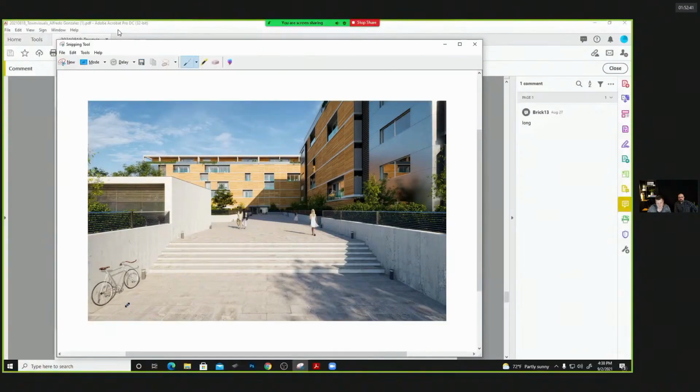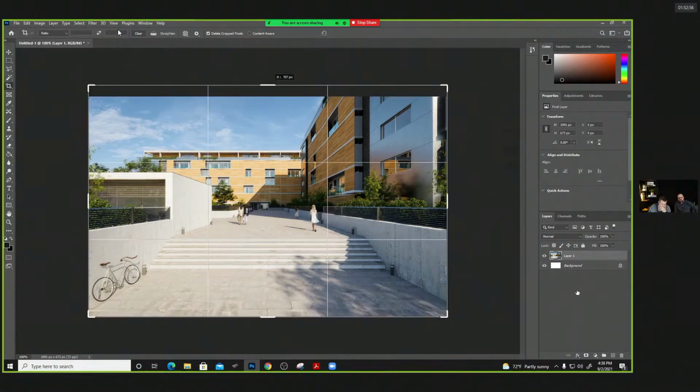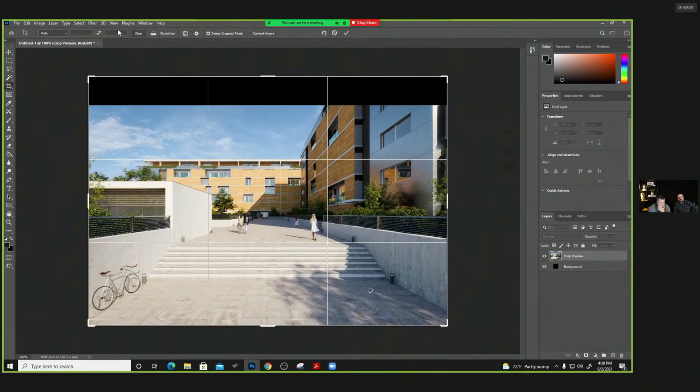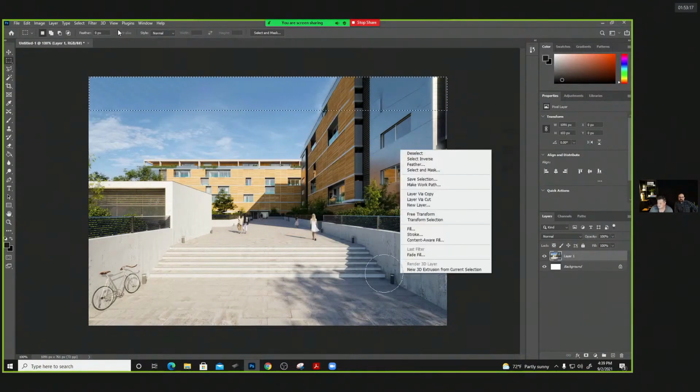So here the composition, I think it's quite nice. The lighting is interesting, but again, I think we're missing a reference photo here. Let's start with, we are looking a little bit down, so I would improve the image on the top. Shift backspace is the magic combination. I think it's okay for now.